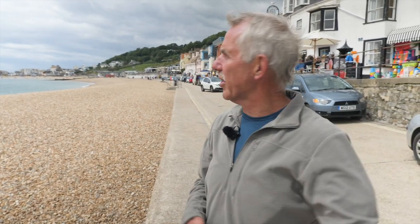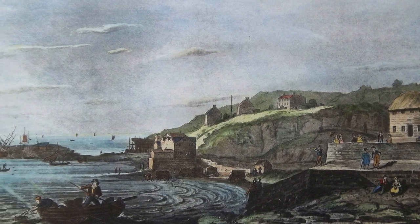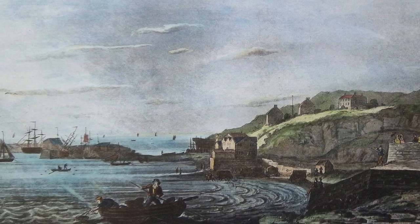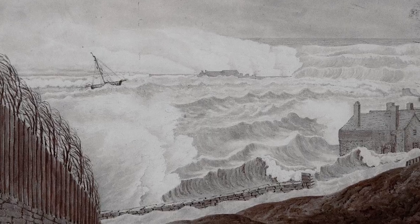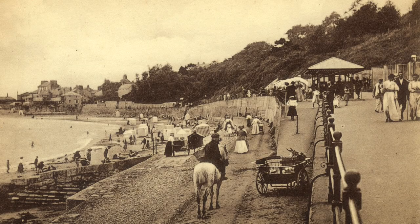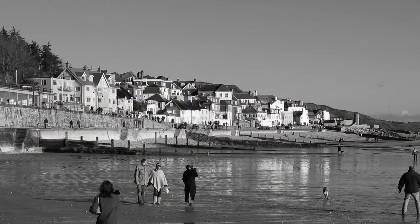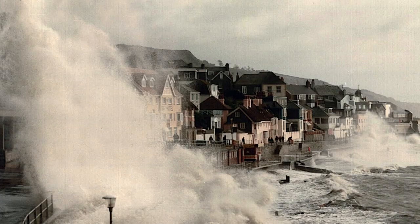Until the late 18th century, the only way to get from Cobb Gate to Cobb Hamlet was along the beach at low tide. And then gradually, walls were built, buildings developed westwards. All the time, it was a constant battle to try and prevent the sea from damaging the walls and the buildings. In the late 60s, they put in groins and some beach replenishment. But all the time, the waves were battering up against this coastline.